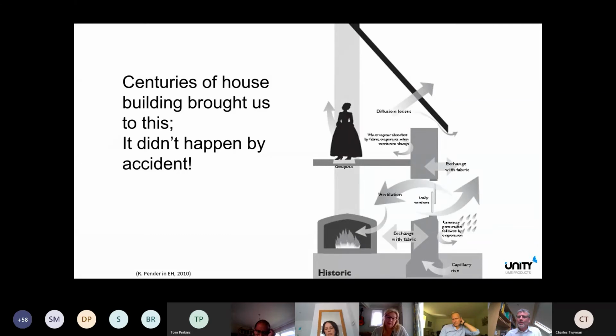For example, properties didn't always used to have damp courses. The reason for that is they actually understood where they were building, like not in floodplains, as a minor detail, but even there they would understand more about the groundwater, where the water table was. They'd check for underground streams and stuff to make sure that you weren't going to have issues later on.